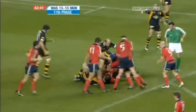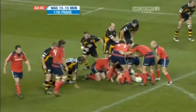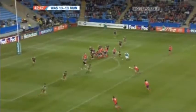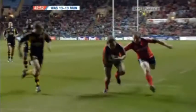Leamy. Good response from Wasps. Going backwards. Yeah, now O'Gara is ready. Going in the pocket, no he's not, he's going for that little sneaky one in behind, and Payne! What a beauty that was!